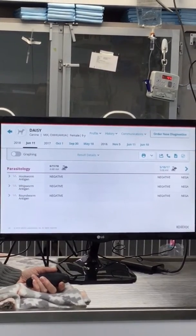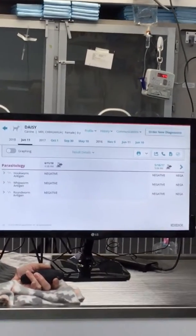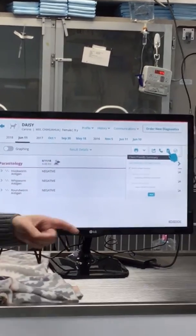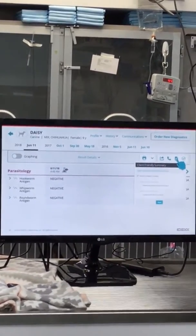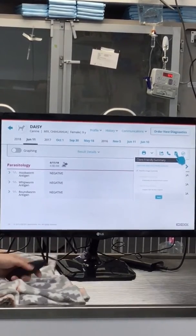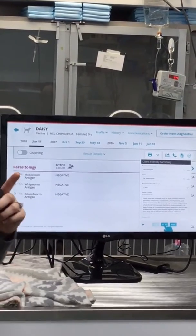This probably is not going to be for y'all so much because you don't do wellness blood work, but just so you know, I like to be complete. We have what's called client-friendly summaries. So what those are, they're over here. If you do a fecal DX, which is of course the send out, if you do a 4DX, if you do a CBC and a panel, we have these little sheets that you can give the owner.